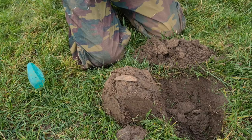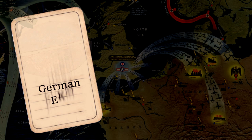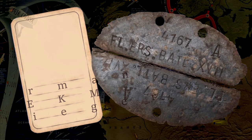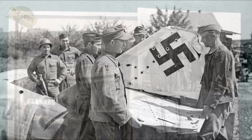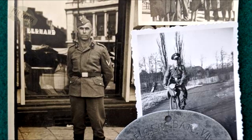This Erkennungsmarke, the German equivalent of a dog tag, was from someone in the Fliegerersatzbataillon, or Aviator Replacement Battalion. A replacement battalion was where you were trained and got ready to move to the real deal. Often battalions in the field asked for replacements as they lost their men. Soldiers from the Ersatz battalion would then be sent. This guy was an aviator, so that is even more interesting. The Luftwaffe was losing men fast. Nice to know that this guy at least survived.